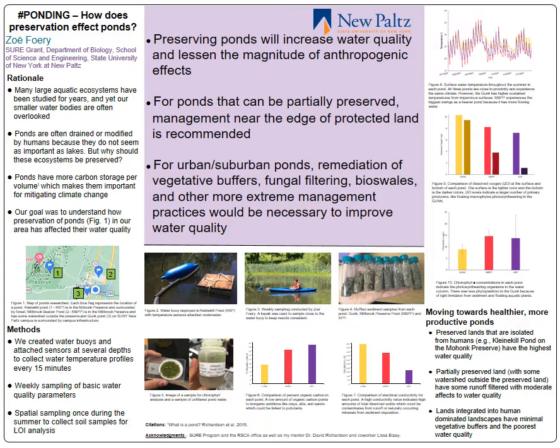gunk. So, in order to study this, we looked at the Clannick Pond, which is in the Mohonk Preserve and is super well preserved. There isn't a lot of human activity, so that was our best assumed water quality. And then we looked at the Millbrook Preserve, which is semi-preserved because some of the watershed is outside of the preserved land. So this was assumed to be our middle water quality. But in order to figure this out, we had to conduct some research.